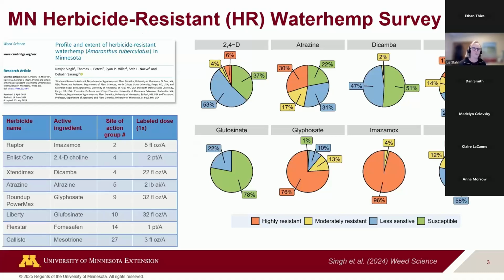Basically, what was done in 2020 and 2021, a grad student went out, collected samples. We also helped collect at some sites too, but over 90 different populations across the state over those 2 years. Went to fields where we had water hemp escapes. So again, this is escapes, didn't have effective control. Took those seeds, planted them out in the greenhouse, and then those plants, we sprayed a 1x rate, so that's your normal field rate, or a 3x rate.